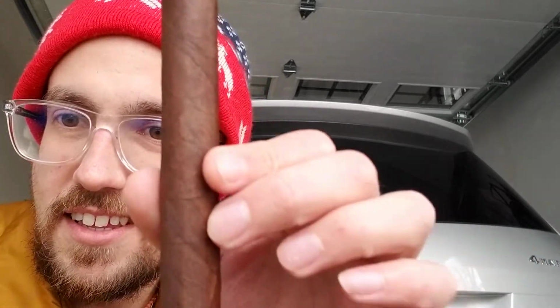But today, we're smoking the Muestra De Saka Nacatamale. And I'm super excited. I have not had one. I have had a Muestra De Saka before, but it was the Now Leave Me the Hell Alone, which was fantastic. Initial impressions, it's a very rich coffee bean brown wrapper.